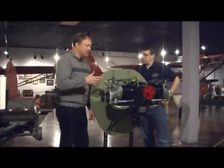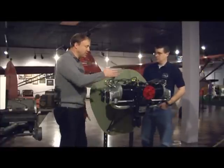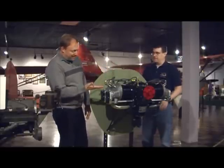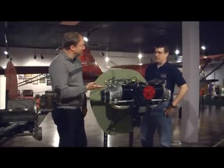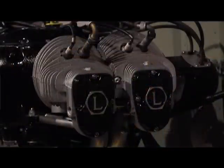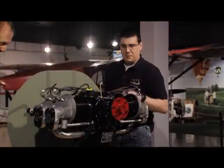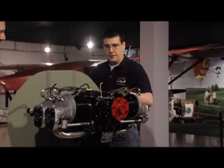So is this similar to a car engine where you'd have the pistons going in and out this way? And then am I looking at what amounts to spark plugs here? Exactly. And you'll notice that each cylinder has two spark plugs. And that's because there are basically two ignition systems, primarily a safety feature. So if one goes out, there's another one to hopefully at least get you to the ground. But yeah, so each cylinder has two.